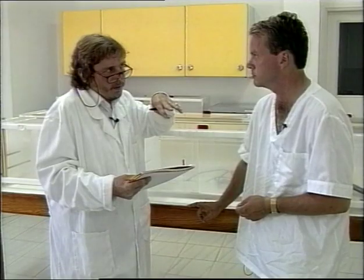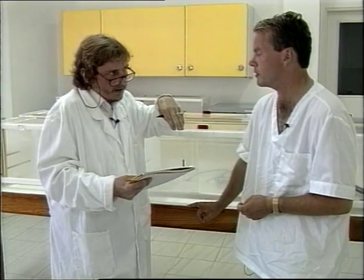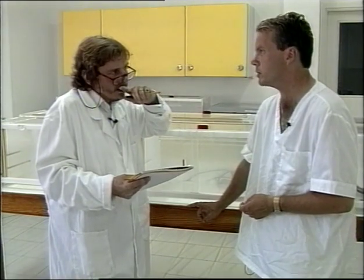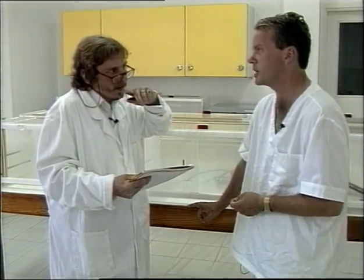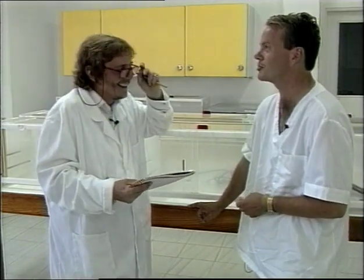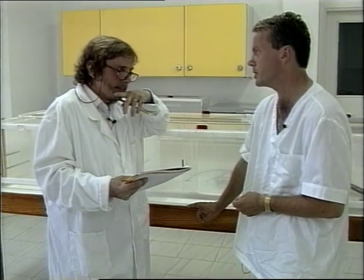What temperature would the incubator be running at? About 37.4 degrees Celsius. And what about the humidity? We measure humidity here on the wet bulb, and we actually measure it in Fahrenheit to save confusion against the centigrade. So about 81 to 84.